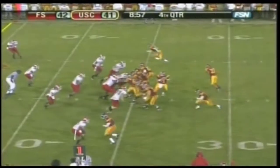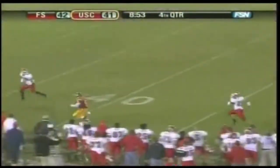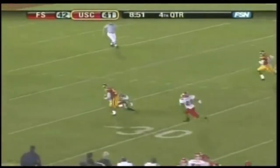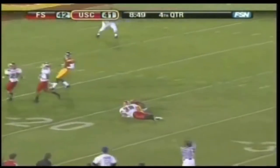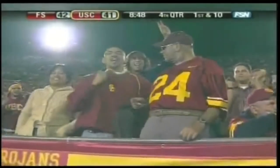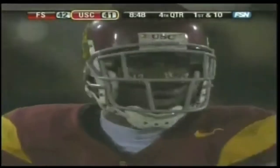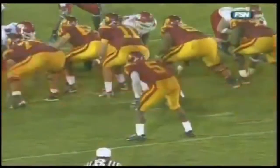Keeping it on the ground, split backs now. Leinart going to throw. Throws for Bush, wide open, 45, 40, one man to beat, 30, turned him inside out. And then a great job to recover by Tyrone Culver to save a touchdown. Reggie Bush doing it by himself, but he wouldn't have done it without that beautiful check by Matt Leinart.